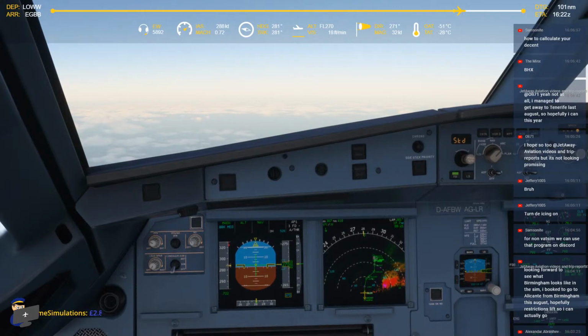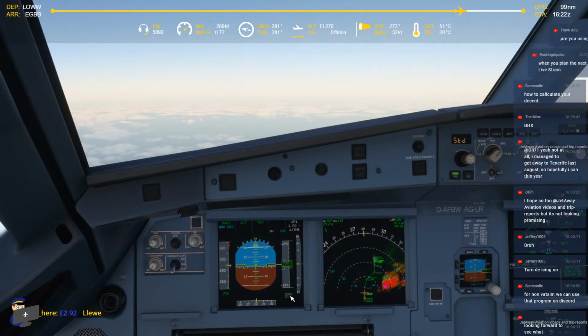So to calculate your descent, you need to first know the difference between the two altitudes. As I did just there, to plan a descent down to the Hemel waypoint, we need to lose 5,000 feet. So you take one away from the other: 27,000 minus 22,000 is 5,000, and then you divide it by 1,000 and multiply it by 3. So 5,000 feet difference, 5 times 3 is 15 nautical miles.